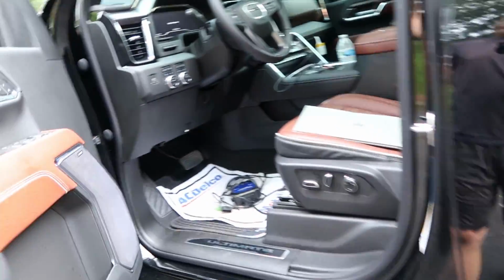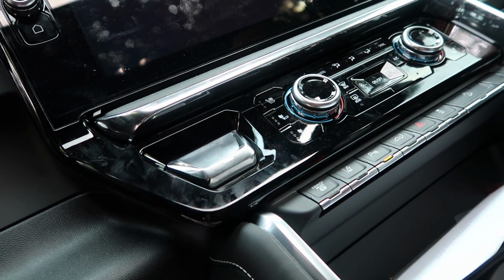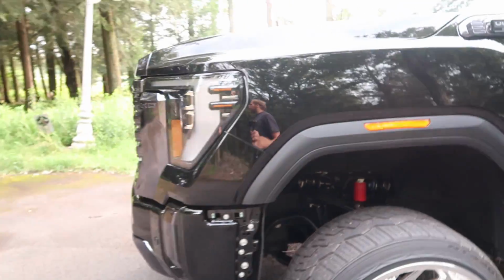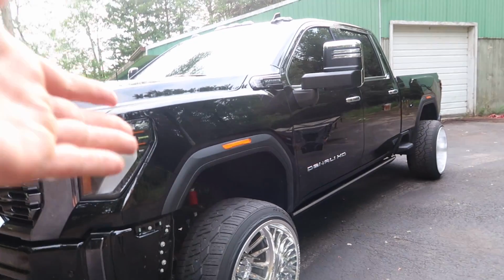For everyone that missed last week's upload, I got everything in here to attempt to fix this. So let's try to give it a start. As you can see, it just wants to turn over and not start. I want to give you a little update on what I found out this week after calling around, making some calls, and how we're going to fix the truck. So let's jump into that right now.